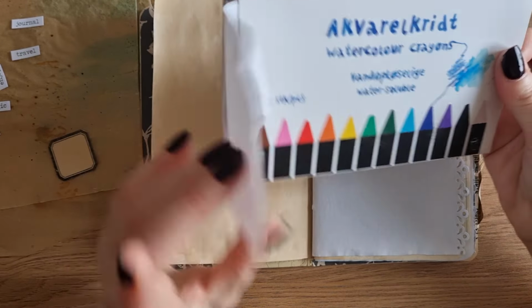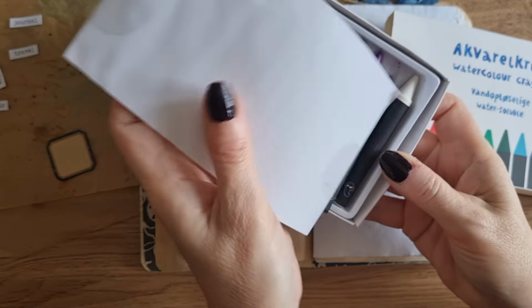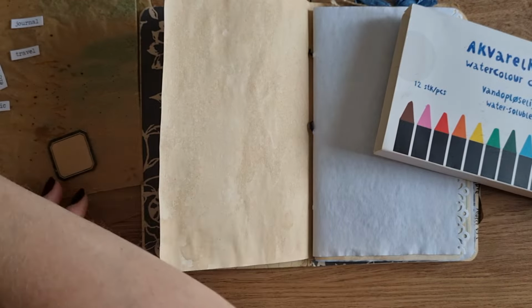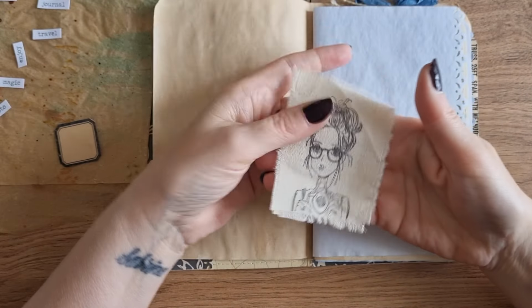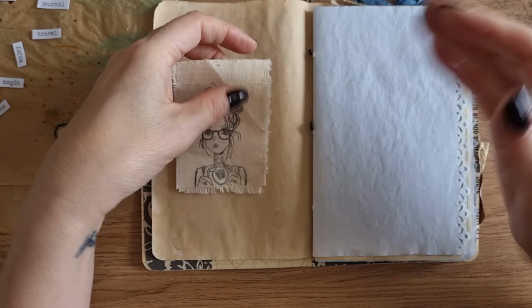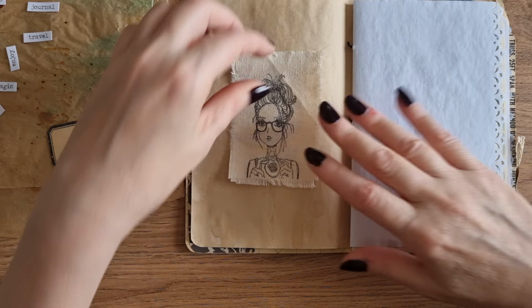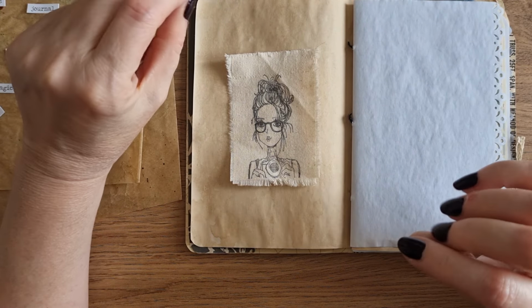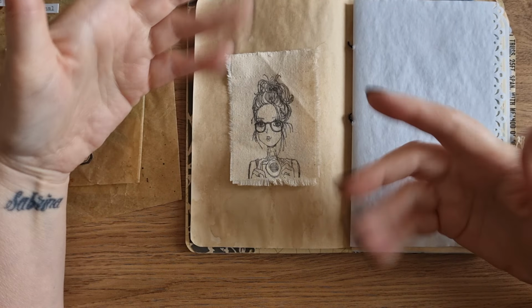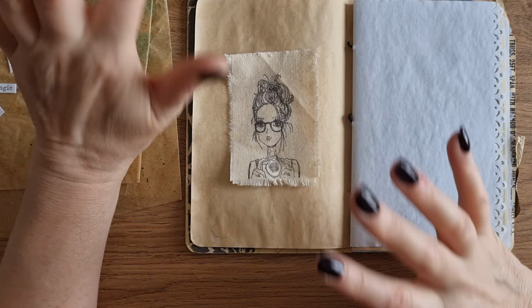And I want to play with something that I haven't used before, which is my watercolor crayons. I literally have just opened this. I've had it a couple of years and I've never used them. So we're going to see how they work because I don't know. And I was thinking Spark of Creativity. So I have this, it's printed on fabric. It's a stamped image that I have, and it kind of looks like me. Not exactly, but my hair is messy, I do wear glasses and I do love photography. So I thought this would work.